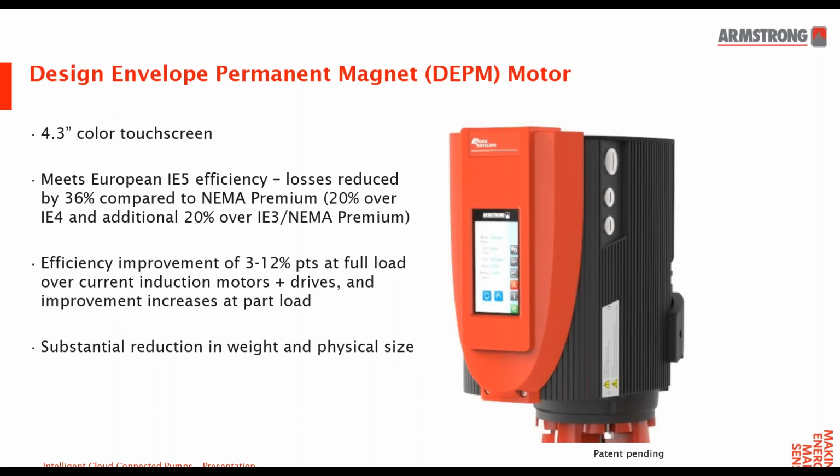So here is our design envelope permanent magnet motor. It includes a 4.3-inch color touchscreen, and it meets the European IE5 efficiency level. And this is basically 2 levels above NEMA Premium for an efficiency improvement of 3 to 12 percentage points at full load, and even more savings at part load.